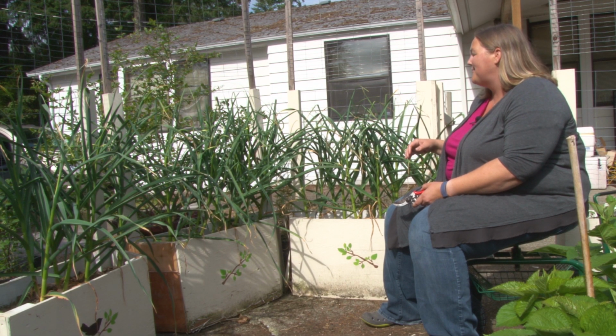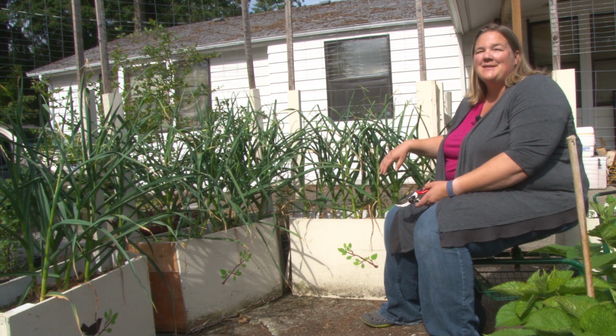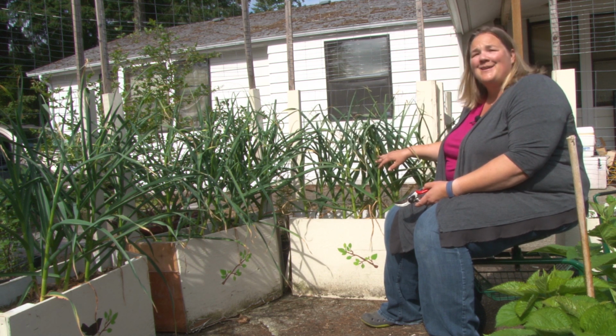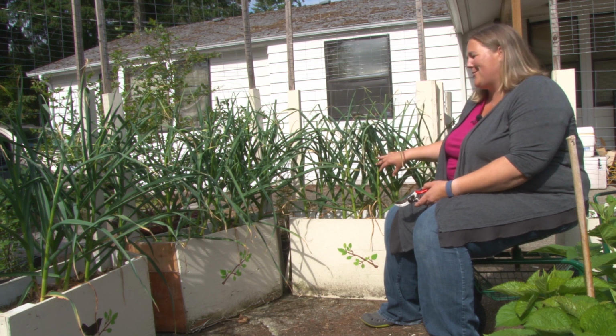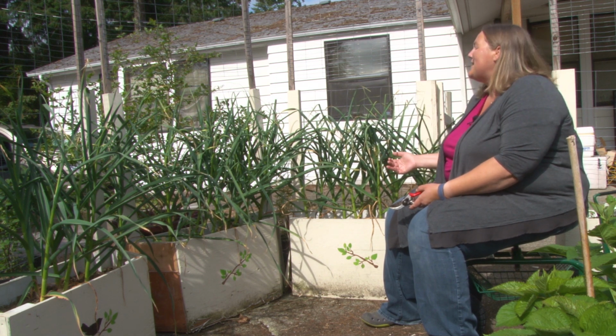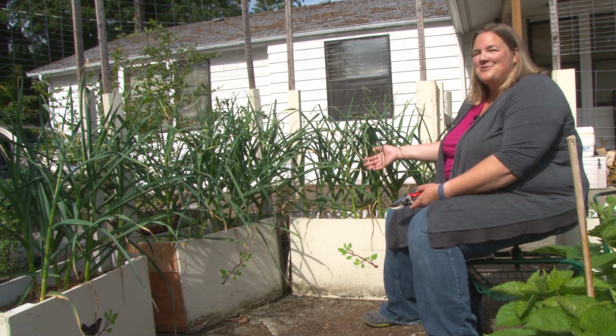One of my master gardener friends this past fall gave me some garlic. She wasn't sure what type it was, but from looking at it, I can tell you it is really healthy, good, strong growing garlic. So I have no idea what variety it is, but this is one of the joys of gardening.